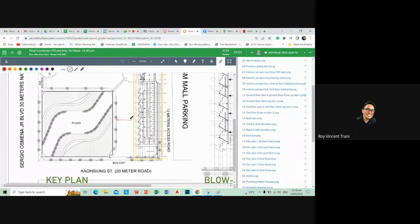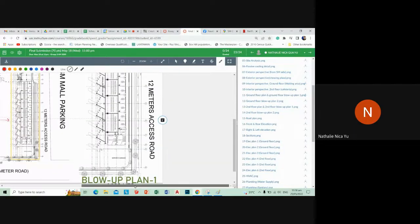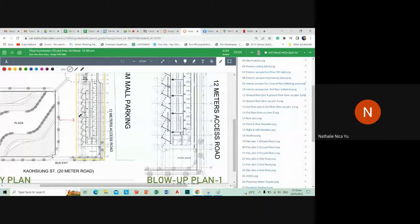The here to here. 10 meters, sir. I remember, sir, that you said to just leave it around 4, but I was really worried that it would cause a lot of safety issues. So I had to increase it to around 8.